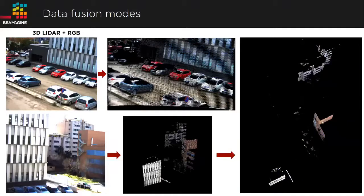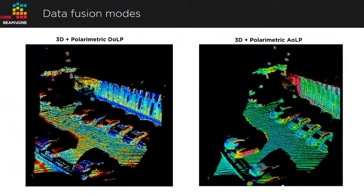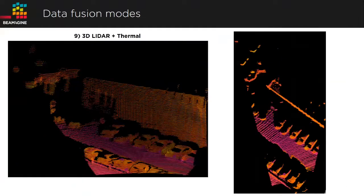This is fusion of 3D LiDAR and RGB. You can do it at different levels. Of course, you keep the full 3D information of the point cloud with the color information or the polarimetric information aside, which is pretty powerful. This is, for instance, the fusion of 3D and polarimetric degree of linear polarization or angle of polarization, which also delivers information in particular applications. It's very powerful. This is the fusion of LiDAR and thermal, which is also pretty powerful, as you see.